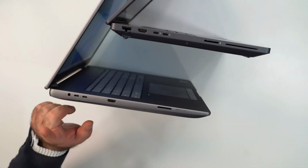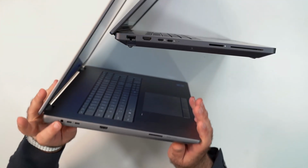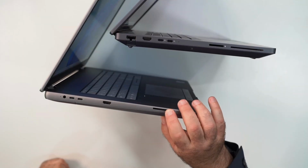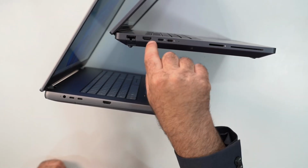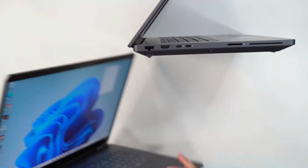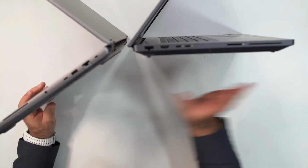On the Fury, you're looking at headphone. Was that the headphone jack or the power port? This is the power port. So this uses a barrel pin connection. 2 Thunderbolt 5, I think, on this one, HDMI, and a full-size SD card reader. Full-size SD card reader, Thunderbolt 5, HDMI, and the LAN port right there. Okay, so that's the Dell on the top and the HP on the bottom. Switch them over to the right side here.